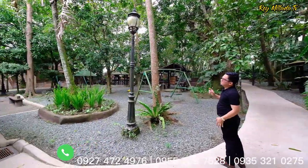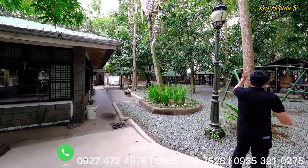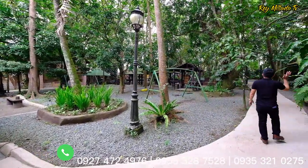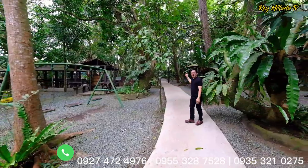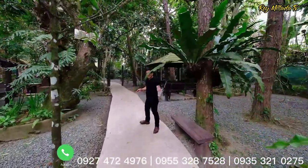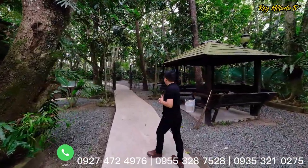Kasi dito po is nirerentahan. So you have a nice house. Of course, you have a lot of lamps surrounded dito sa property na ito. And look at the plants and look at the trees. Guys, para kang nasa isang paradise. Pero yung property mo nasa town proper lang ng Silang.